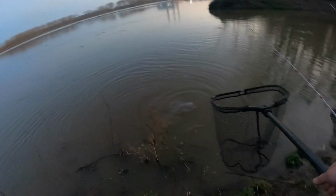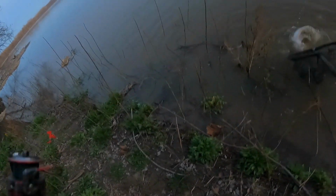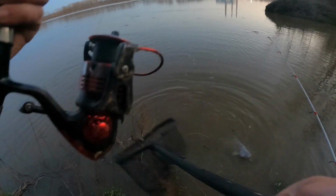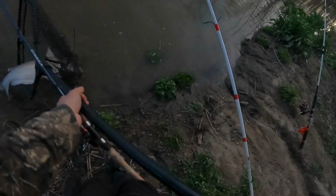And hopefully we can do that without too much trouble. But it is a blue gato fish. It's not a big one. I've caught channels way bigger than this one. It's probably like 4 or 5 pounds, but definitely a nice catch to end the day.